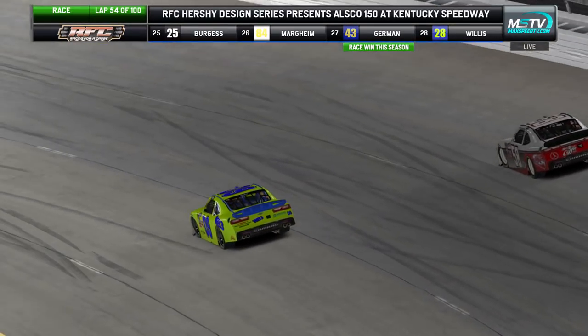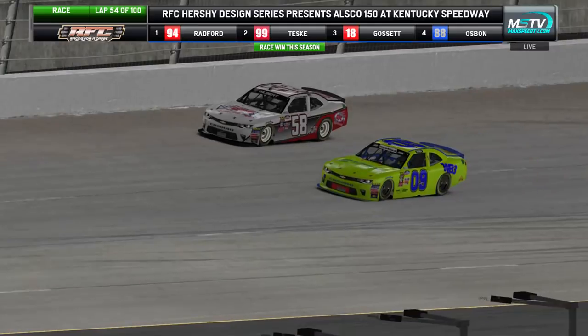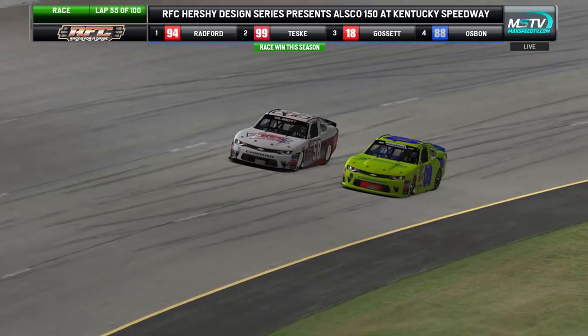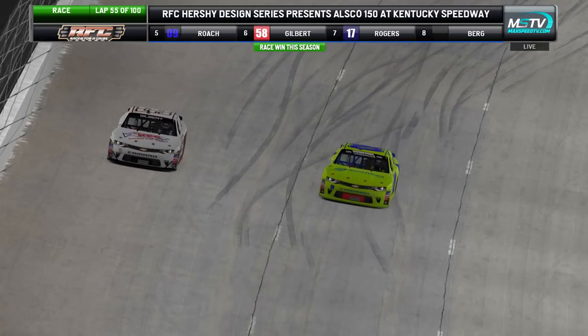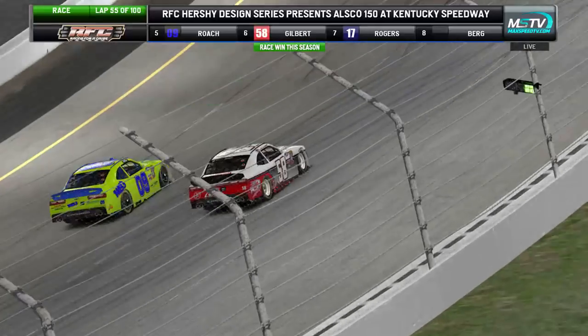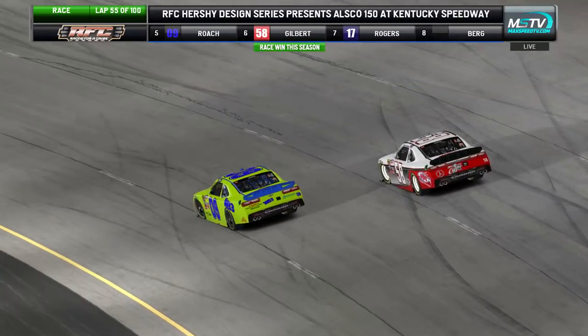Side by side, these two are still going at it. Unable to determine who's going to be in what spot. Kyle Gilbert, really a hard charger, fights for every position on the track. David Roach in that 09 machine.